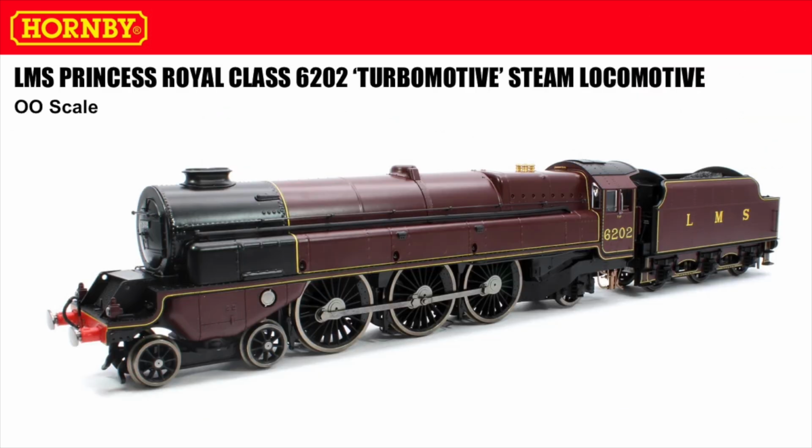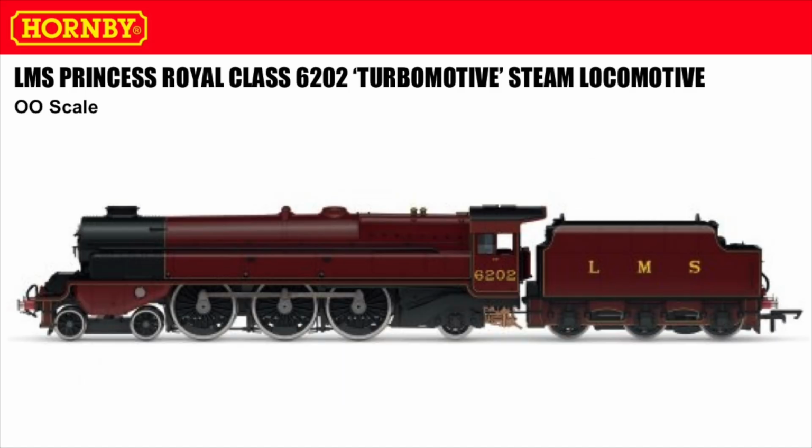The other thing announced was the LMS Princess Royal Turbomotive steam locomotive. So this is an older model that's come around again, and it does represent a rather unusual version of the Princess Royal. This, by the way, is a photo of the older version, as currently we only have this ropey image and details are a bit sketchy as I record this. However, there will be an analogue version and an HM7000 sound fitted one too, so let's keep an eye on this and I'll update when we find out more.